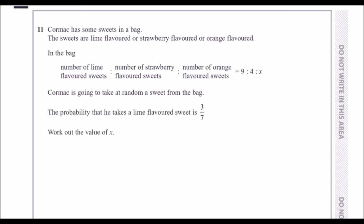Question 11. Cormac has some sweets in a bag. The sweets are lime flavored or strawberry flavored or orange flavored. In the bag, the ratio of the number of lime flavored sweets to the number of strawberry flavored sweets to the number of orange flavored sweets is 9:4:x. Cormac is going to take a sweet at random from the bag. The probability he takes a lime flavored sweet is 3/7. Work out the value of x.